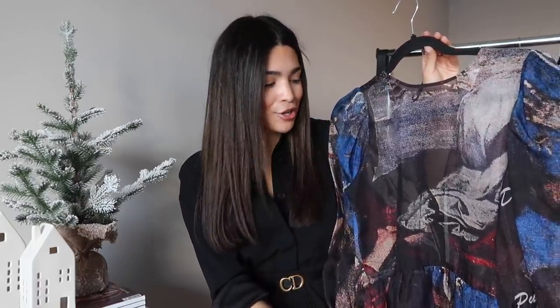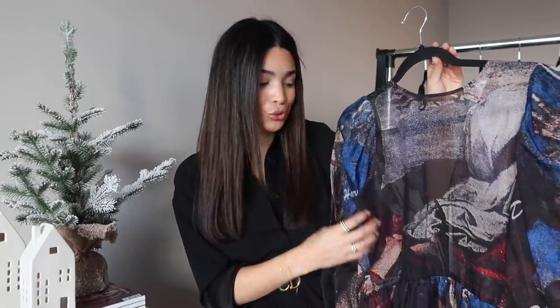I tried this on with both a black and a nude slip, and I have to say, I did prefer how the nude slip looked. I feel like it didn't interfere too much with the print of the dress, and so if you're picking up a slip, you can pick up both, but I personally really, really loved the look of the nude slip.